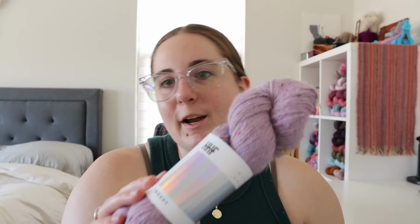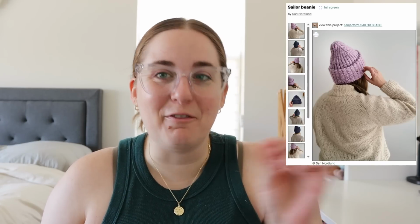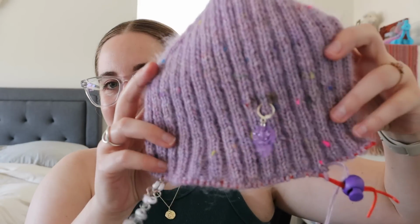No 2 skeins are alike when you purchase a Tweedy skein, and I'm really loving this purple lavender color. I purchased this exact yarn for this pattern because this was one of the samples that Sari Nordlund knit up when she designed it, and I saw it and I was like, I absolutely need that exact color for this hat, and so that's what we have. So let me show you my progress on the hat.